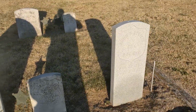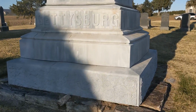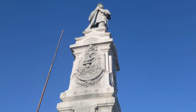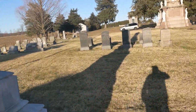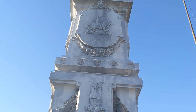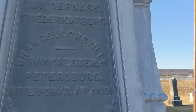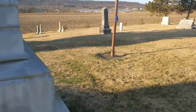But there's a number of them here. These are all Civil War vets, and strewn throughout this cemetery are 56 men who served in the Civil War. It has in particular the name of Gettysburg, that battle. And it says, "To the brave defenders of the Union, 1861 to 1865, by John H. Lick." And as you can see up through there, you can see the Sentry soldier. 1884 was when it was erected. There are a number of different symbols on this statue that are important. Here, that's supposed to be, I think, John Sheridan. I will make any corrections if I'm off on any of this, because I want to make sure I have all the information correct. And then they have a number of the different battles like Antietam, Wilderness, Fredericksburg, Chancellorsville, Winchester, Petersburg. That's where this John Darks was injured. He had lost his leg. Five Forks, Atlanta.